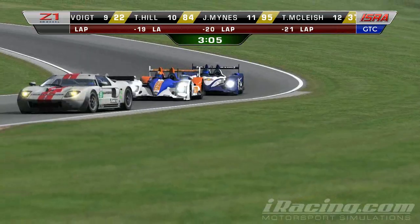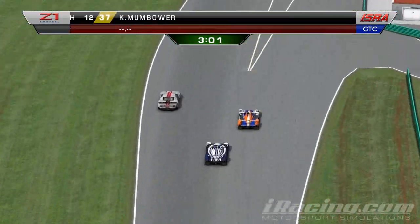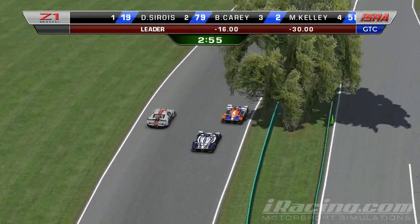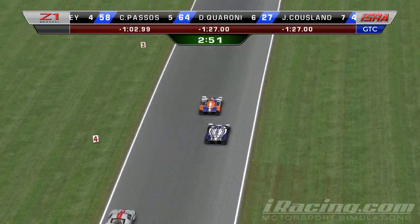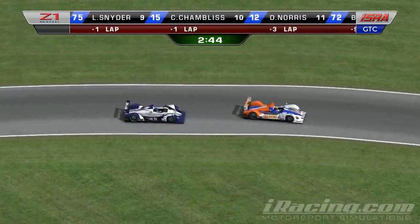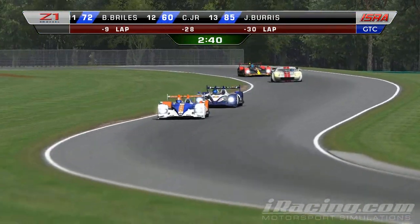So as we come into the final 3 minutes, as you can see, this is the battle for 5th place in the LMP. John Kuzlin right on the tail of Daniel Coroni. Yep, I wasn't so sure there was going to be a battle, but Coroni got held up a little bit by that Ford GT, and that allowed Kuzlin to get right behind him. You can see Coroni defending on the inside line, not giving Kuzlin any room going into turn 1. Only going to have a couple laps left, so Kuzlin's going to have to make a move here pretty quick.